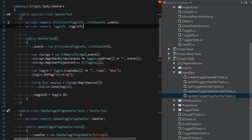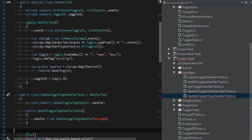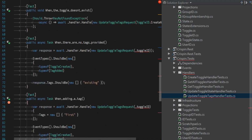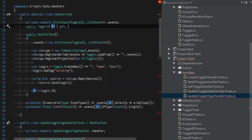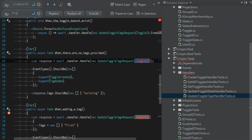Now, these need to be accessed late. Do they? No, because we access them through these two properties. So in fact, if we just take the properties, make them protected instead. And we need access to the toggle ID as well. So let's do this. Encapsulate field, auto property. Yep, that'll do. Right, and then these want to just be toggle ID instead.